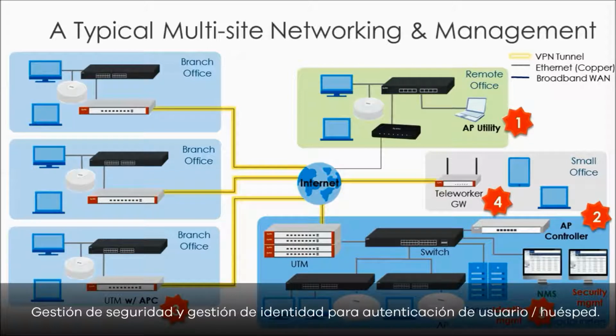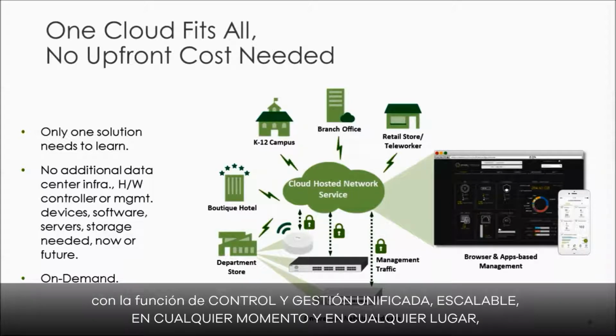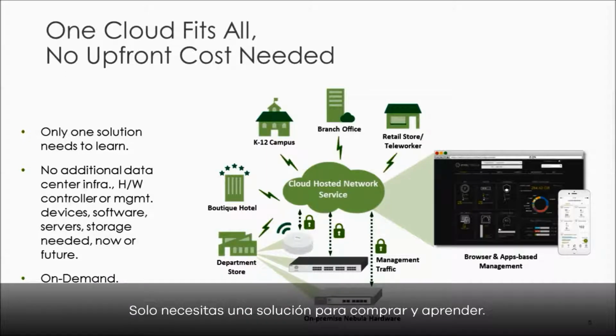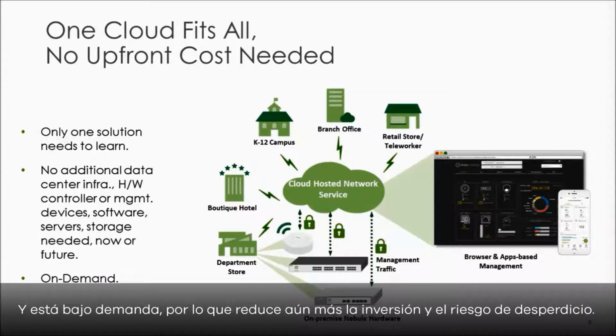Security management and identity management for user or guest authentication. On the other hand, if you are using Nebula Cloud Networking with unified, scalable, anytime and anywhere control and management feature, you only need one solution to purchase and learn. You don't need additional data center infrastructure, hardware controller or management devices, software, servers, storage. No need at all, now or in the future. And it's on demand, so you further reduce the investment and the risk of waste.